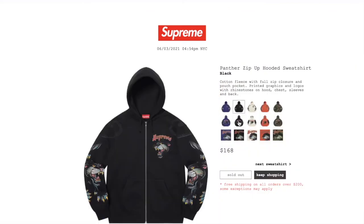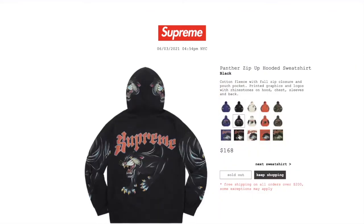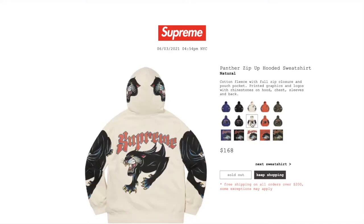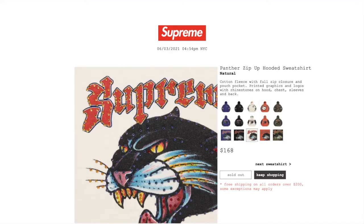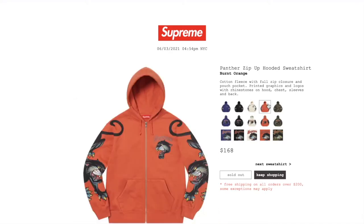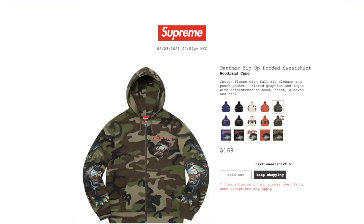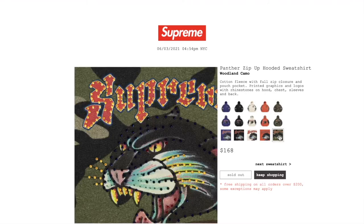And this one is the black color. It is sold out. Earlier it was still available. And this one is the natural color. At first, this color is the only one that was sold out. And then you had the burnt orange color. It is sold out. Woodland camo color. It is sold out.